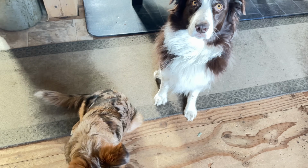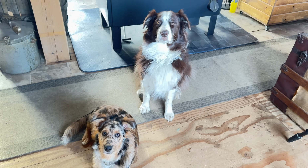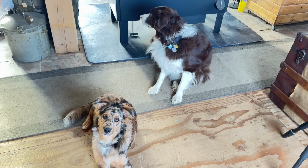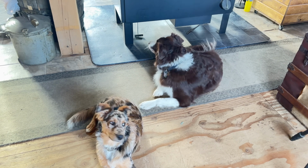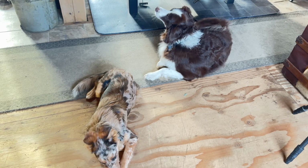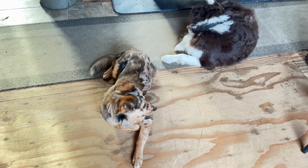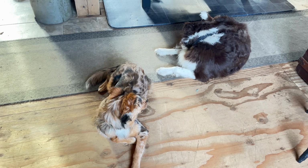Sit. Well, there's the babies. As you can see, Mishka is getting rather large. And now they're going to take a nap behind the wood stove. Their favorite place to lay. What? You talking? She is actually very vocal. It's kind of comical at times.